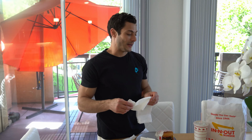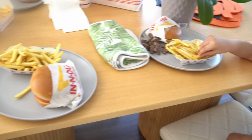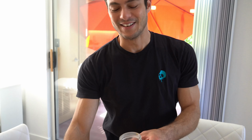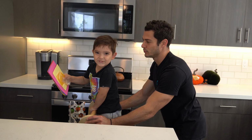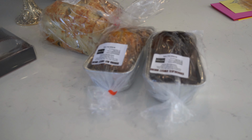I got a 3x3. With animal style fries, I could go for like a 4x4. Oh my god! Just taking it easy. Looks like I am good. Yum, me too. Kade is eating breast milk with spinach and apples. I should taste some of this, huh? No. I dare you. No. I dare you. Yummy, here are banana breads.